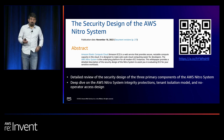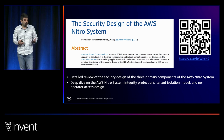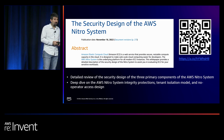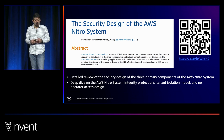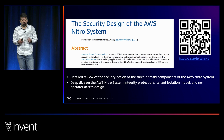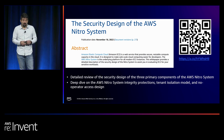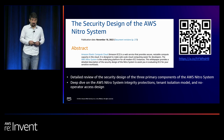Nitro's delivered a unique architecture that restricts operator access to customer data, and we've written down a lot of the aspects of this in a white paper called "The Security Design of the Nitro System." It's available on the AWS website. And more recently, the NCC Group has performed an independent architecture review of the Nitro system and found that there's no mechanism for a cloud service provider employee to log in to the underlying host or to access customer content stored in instance storage and encrypted EBS volumes. So, a really powerful statement.